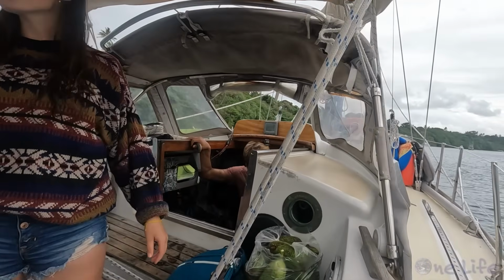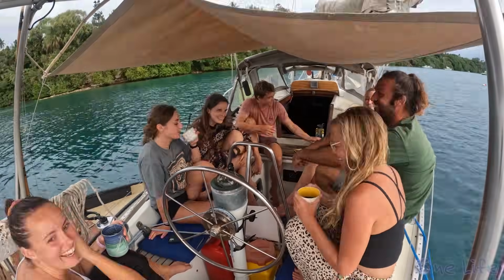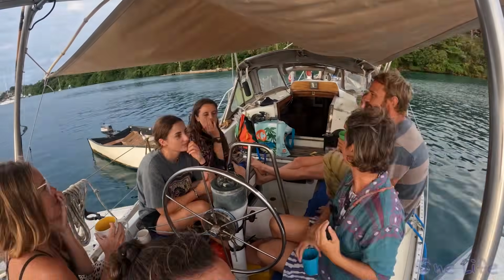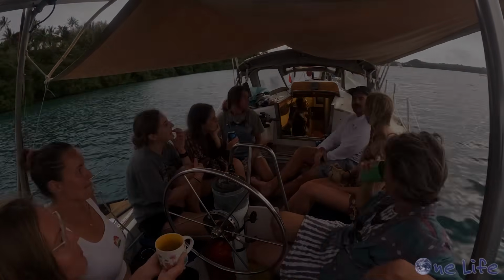Would you guys like a cup of tea? Okay. We caught up with our good friend Max on board his boat Elixir, making this the 7th country that we have met up in. And we made new friends as we piled as many people as we could into his cockpit to drink tea and watch the sun go down.